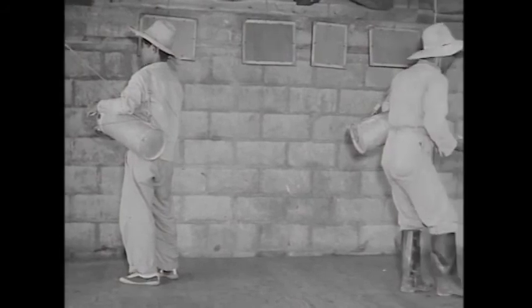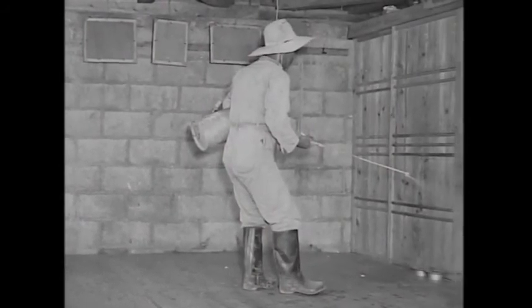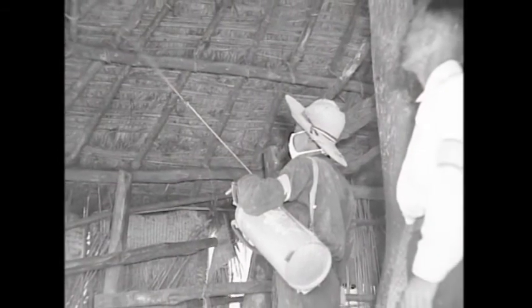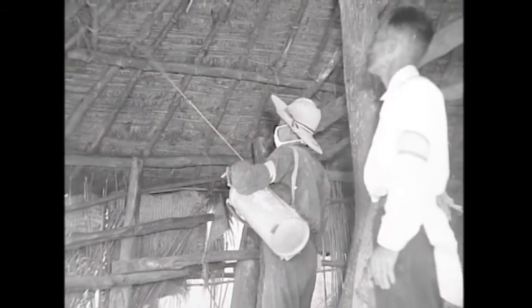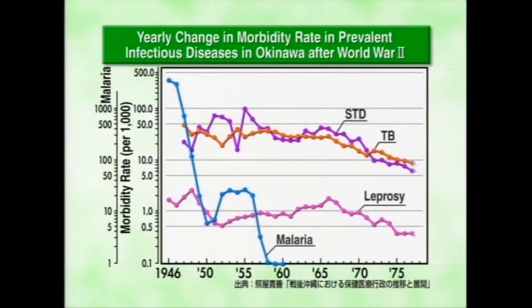While the hygiene section of municipal offices and hygiene associations were organized, the government strongly promoted the environmental sanitation control, putting emphasis on controlling infectious disease by the use of DDT. As a result, major improvements were seen in the prevention of infectious diseases, including the eradication of malaria.